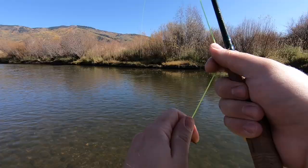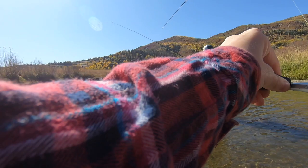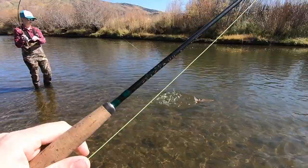Got one. Got him. Yes. Nice, baby. You're good. Bring him over. Nice fish. Oh, he swallowed it. It's a brown trout. I got him. Oh, he's so beautiful. Keep him. It's a brown trout. He's a beautiful brown.